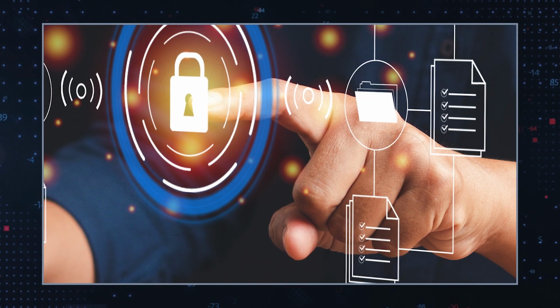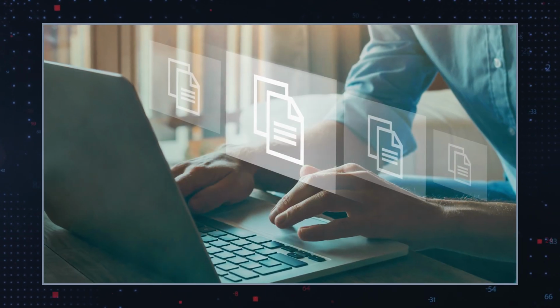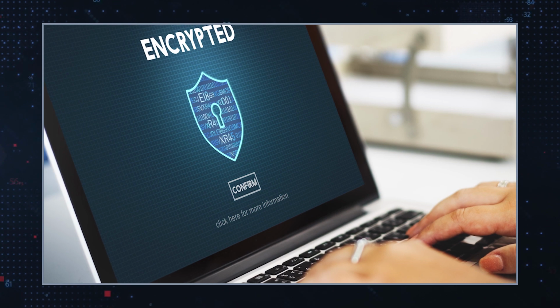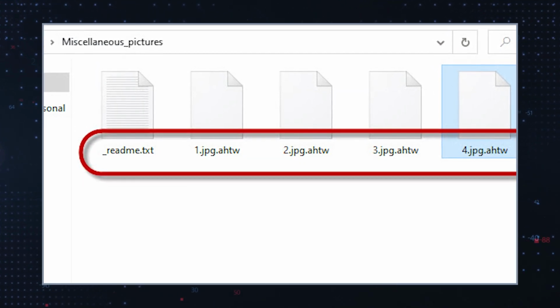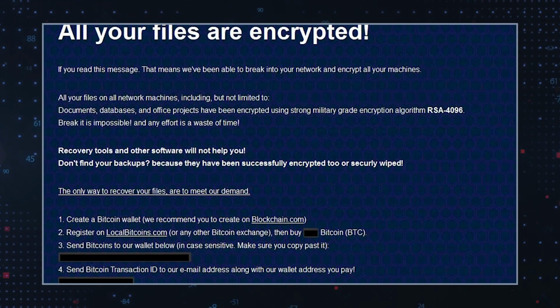AHTW ransomware locks most of the popular file types, including photos, music, documents, and videos. During the file encryption process, AHTW Ransomware adds the .ahtw extension to the affected files and leaves a ransom note on the user's desktop and in every folder that contains encrypted files. Once downloaded and installed, AHTW Ransomware will employ the AES encryption algorithm to lock up your files.